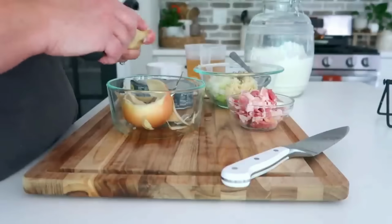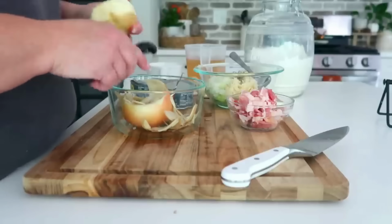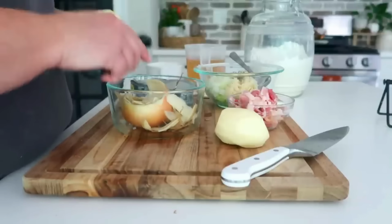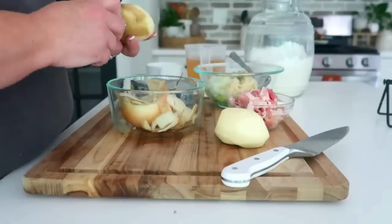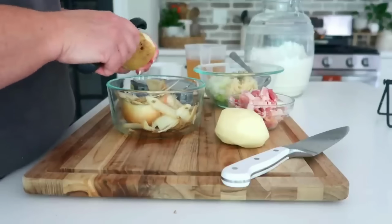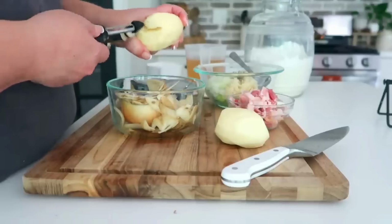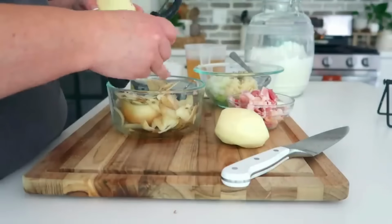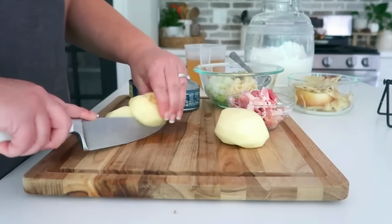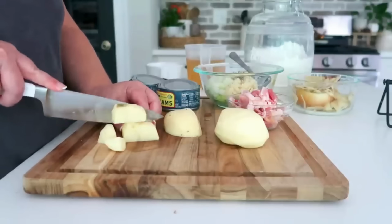Finally, we're going to peel some potatoes. You'll need 2 medium potatoes for this recipe, and you'll want to give those a good peel. I'm just peeling them into my garbage bowl, and then we're going to chop them up into bite-sized pieces. I leave these pieces a little bit bigger because we really like to have things to chew when we're having soup. Leaving them bigger gives your soup more of a stew feeling. If you're not into that, you can cut them much smaller, but I really enjoy having these bigger pieces of potato in our clam chowder.